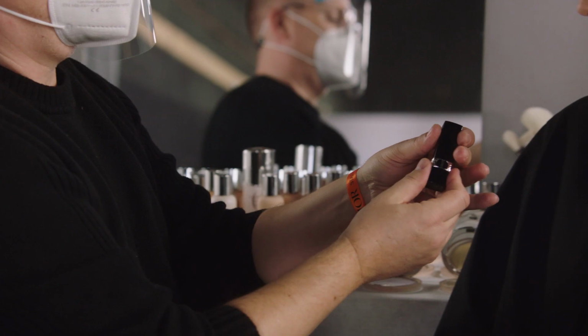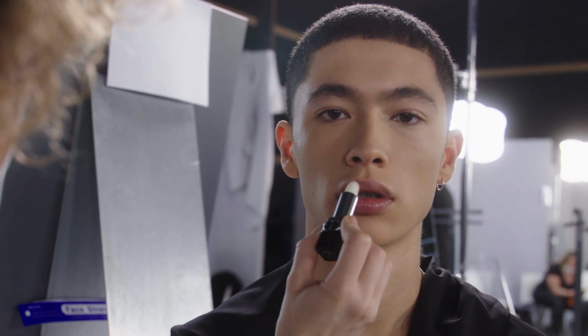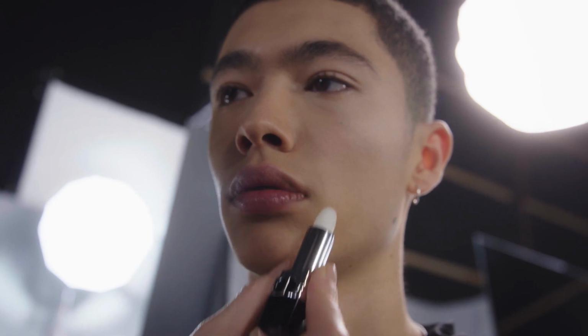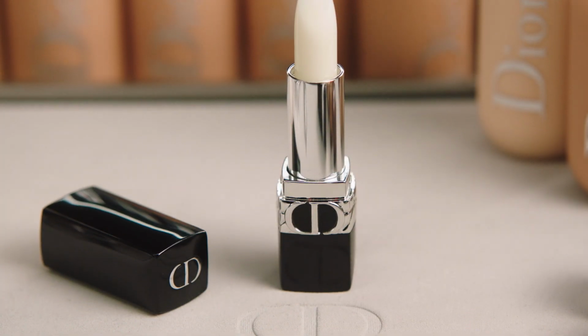For lips, we just went super hydrating with the new Rouge Dior Lip Balm. Soft finish, not too shiny, not too matte. 24-hour hydration. Ouais, le stick, il est efficace. Not like red or anything, but yeah, I like moist, yeah. Like in the mornings, especially when it's cold, I live in London, rather than having chapped lips. Get me moisturized lips, ready to take on the day.